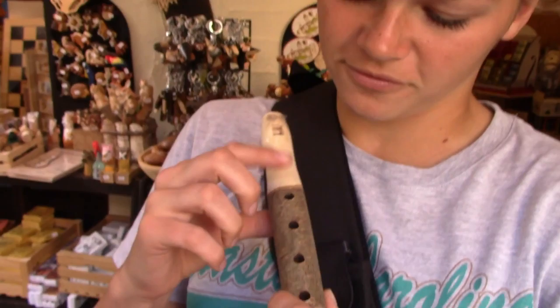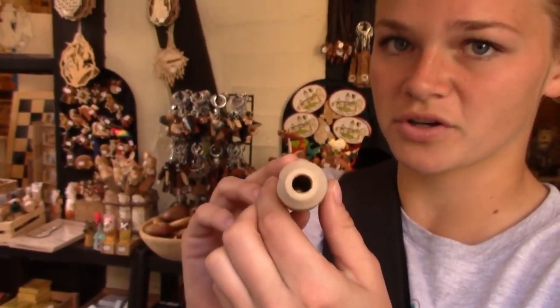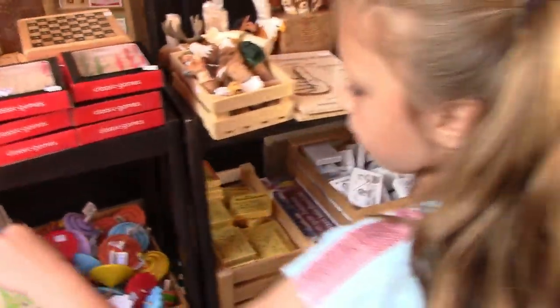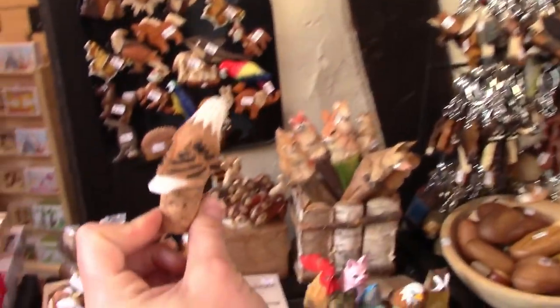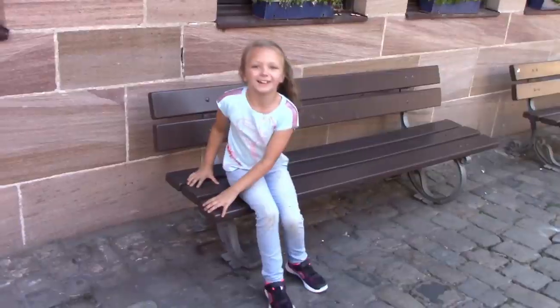Look, it's a little flute recorder. I think it's a recorder. Flute. It's a flute. It's a recorder. It's made out of wood. Cool. Oh my gosh, it's a wooden dice. Yeah, look. What are these called? Tops. Dreidel? Is that what they are? I think they're tops. Well, yeah. Look. For corks. Oh, that's cool. Can you switch for like wine? Neat.